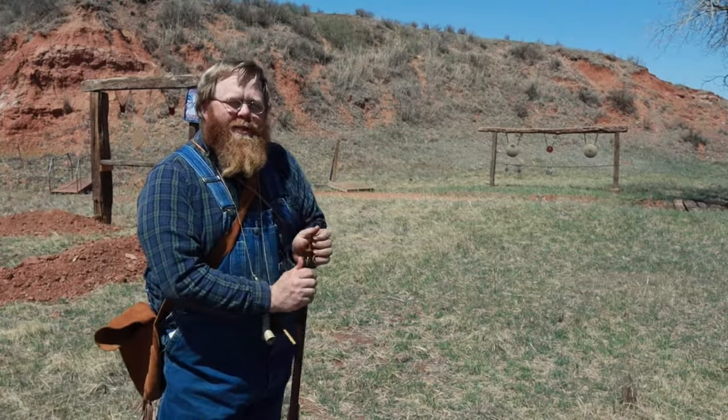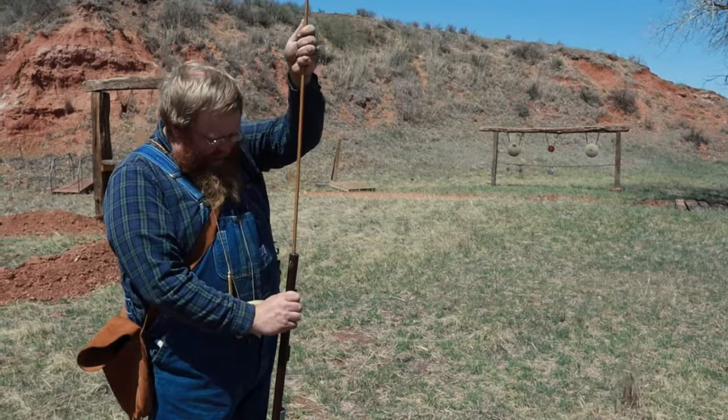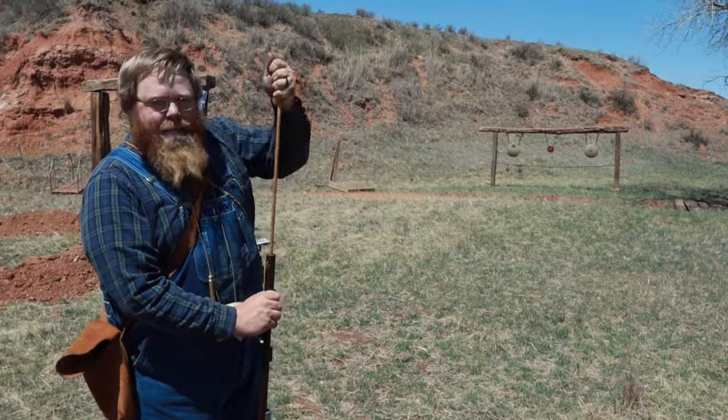I might cone this one too if Ethan actually buys me a coning jig. Oh, yeah. If Ethan decides to buy me a coning jig, I might cone this rifle.